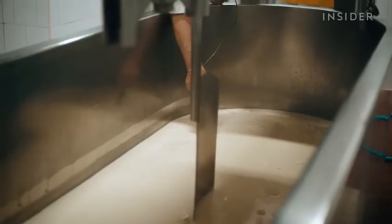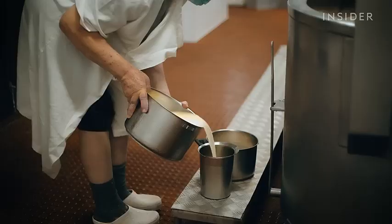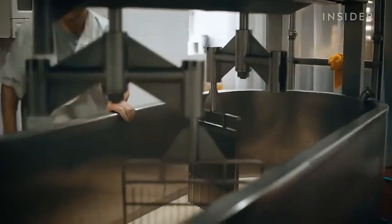The first thing is to keep the milk raw and not pasteurize it. The second is to use whey from the day before to ferment the milk, instead of adding other fermenting agents. This way, the whey is imparting even more flavor to the milk without interfering with its natural composition.